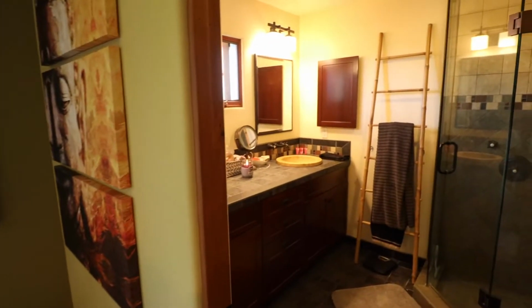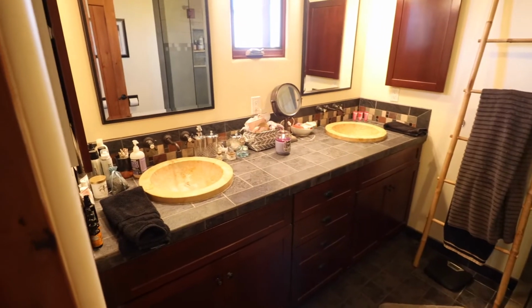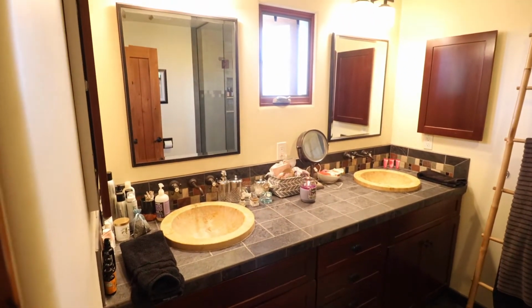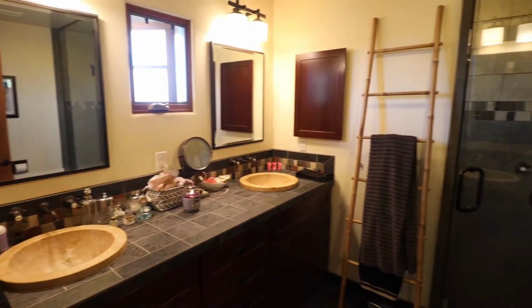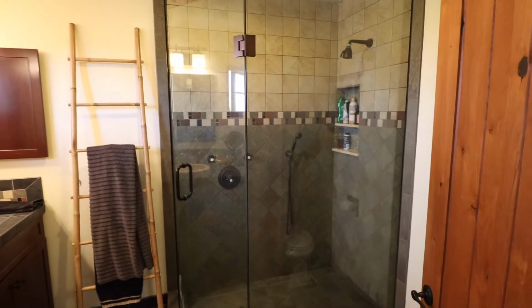So here we are in the master bathroom. You can really see the craftsman design elements here in the space. You've got the double vanity, ocean views, and a large walk-in shower.